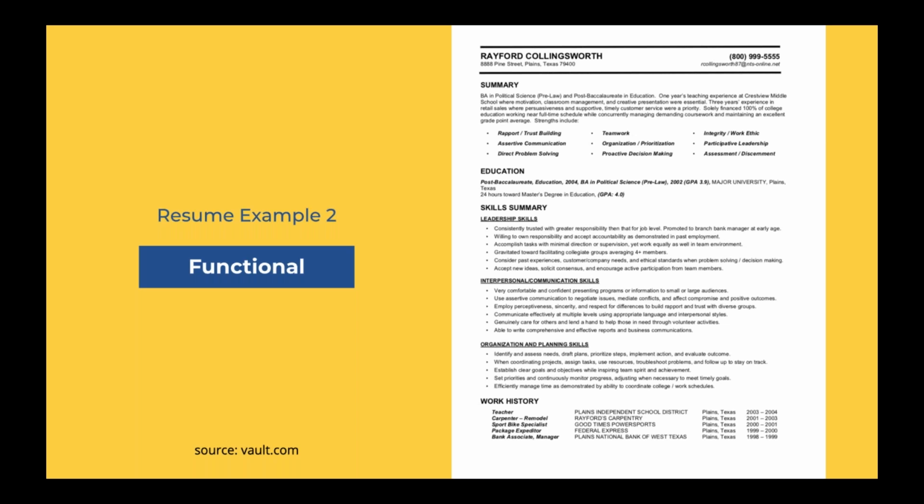So this type of resume is best if you have large gaps in your resume, or if you've shifted dramatically between positions, or if your past work history or your education doesn't necessarily translate obviously to why you're applying for this job. You might opt to do a functional resume and show, I have leadership skills, I have interpersonal skills, I have organization and planning skills, I have all of the skills that this job posting is asking for.